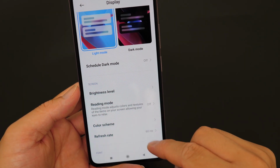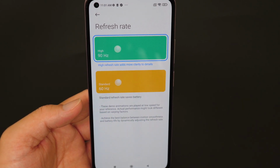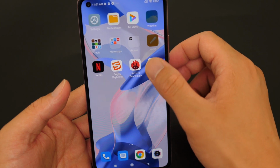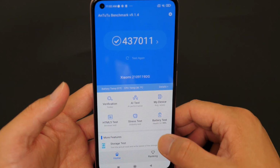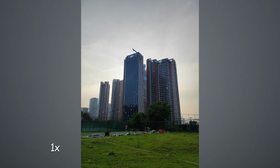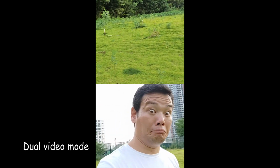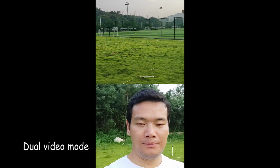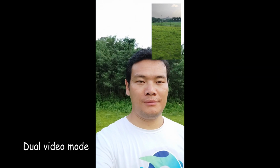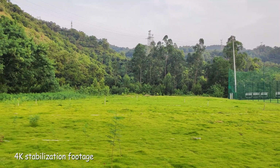That's weird. And obviously it supports up to 90 Hz refresh rate. Let's tune to 90 Hz because I always like the fastest one, right? And if you are curious to know the Antutu benchmark, here it is. So it's 437K, and that's not very bad for a mid-ranger. Okay, 4K stabilization, let's go.